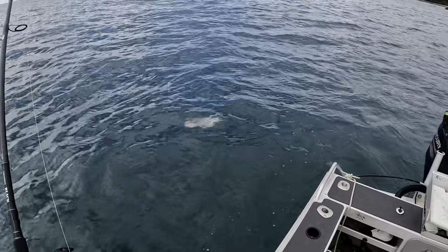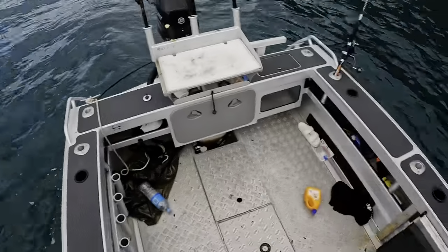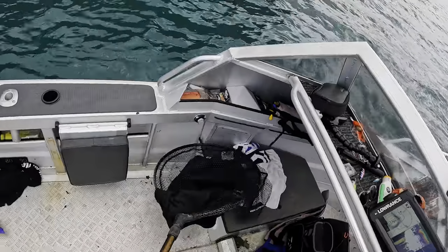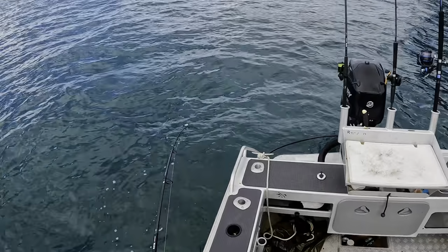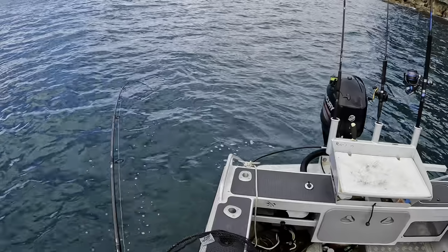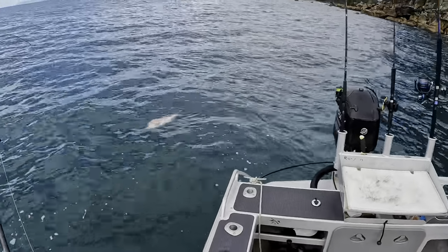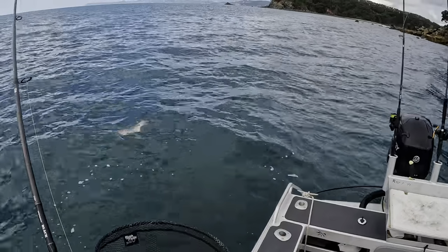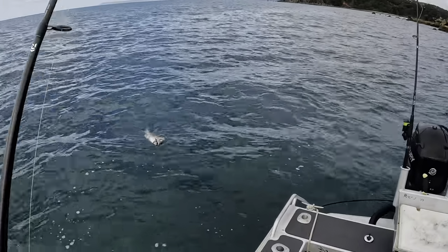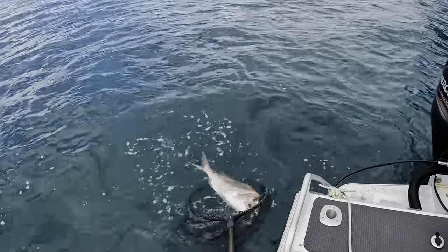Look at that. That's a nice fish, team. Oh, get the net, get the net. He's not giving up. Haven't caught a good fish through this area in a while, so it's good to get one. Not a monster, but it's a netter. Woo!